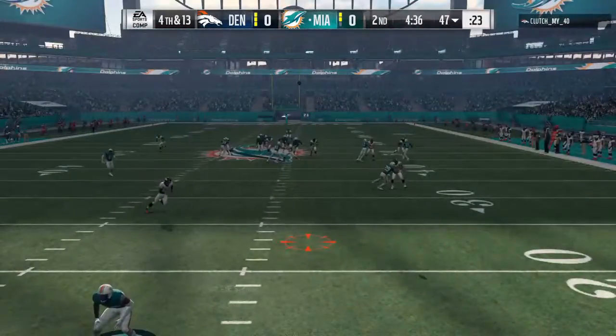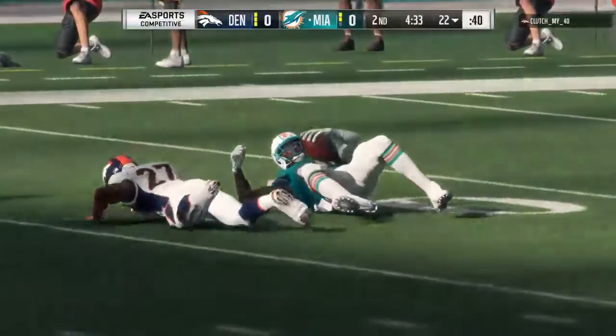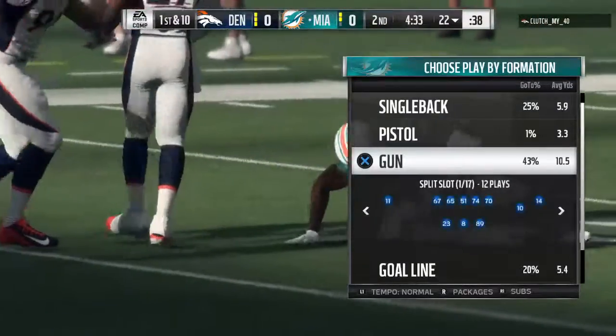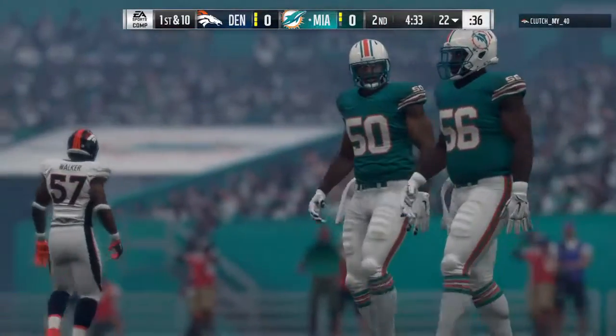Dixon, the punter, is on as he sends it away. A special teams mistake there, no doubt. Just 26 yards officially on the punt. And it'll be Dolphin football.